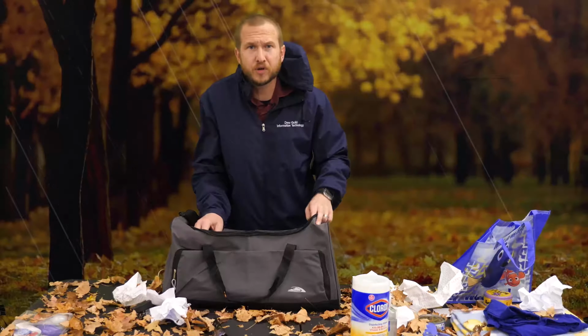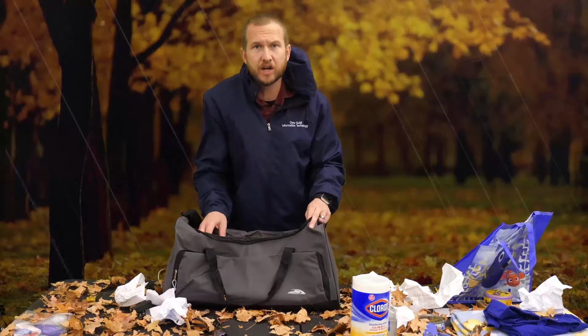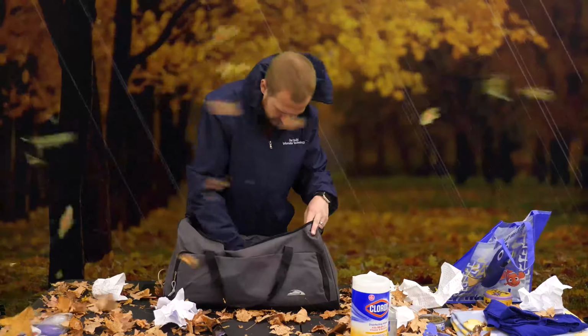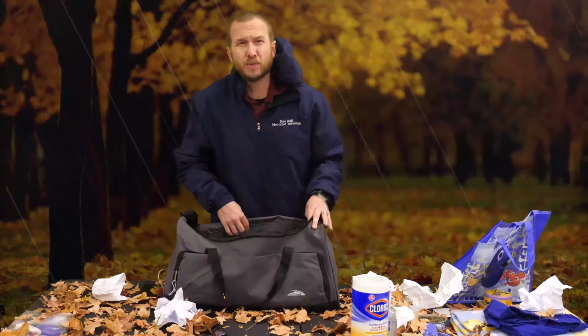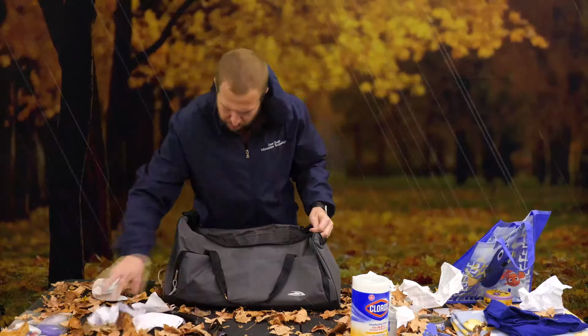Many non-perishable foods that you may grab for your bag are cans. Don't forget to bring a manual can opener in order to open your food. A wrench can also be handy, for example, to turn off utilities if necessary.